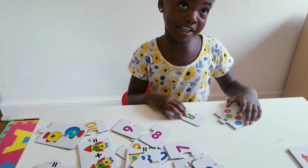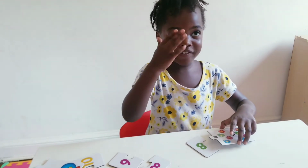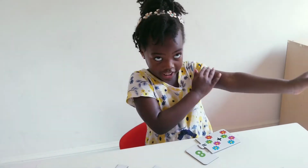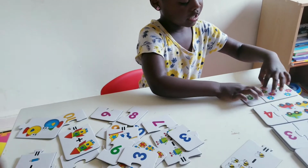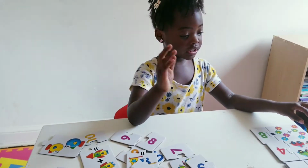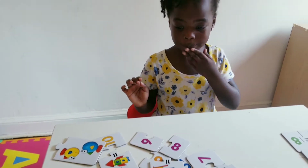See? It looks like a snowman. Yes, it looks like a snowman, right? Like we have the face, and the body, and the nose, and the eye, and the hands. But that one does not have the hands. You can just put it here. Mommy, I just put it here. I know, you did a good job stacking the stuff. Because there's so many, when we put a lot, it will fall. Yes, we don't want it to fall. So, take the next one, baby.